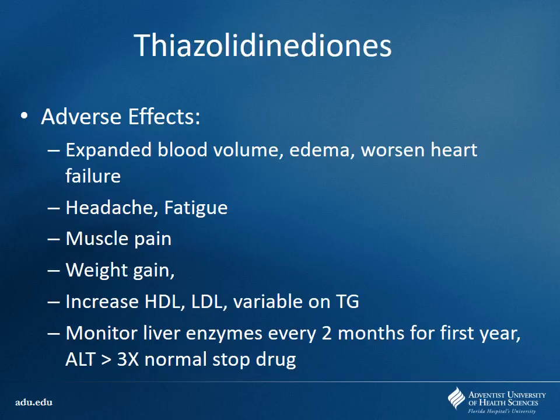As far as adverse effects go, you do worry about these drugs with patients with heart failure. You can see expanded blood volume and edema. So if they already have advanced heart failure or it's not well controlled, you may see some issues with that, right? Other than that, you will see some variable effects on the lipids. So you may have some issues with HDL, LDL, or triglycerides, which can be unpredictable. You may see some weight gain potentially, not as bad as a sulfonylurea or insulin, but you may see a little bit of weight gain associated with these drugs.